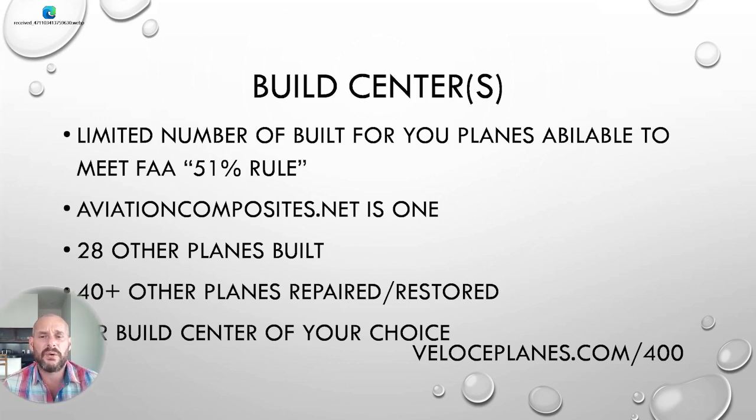They have built 28 planes. They have restored or repaired another 40, and you will not find a single person who talks about the quality of the work being bad. The only thing that you hear bad about Aviation Composites is that they're not as fast as they often say, right?